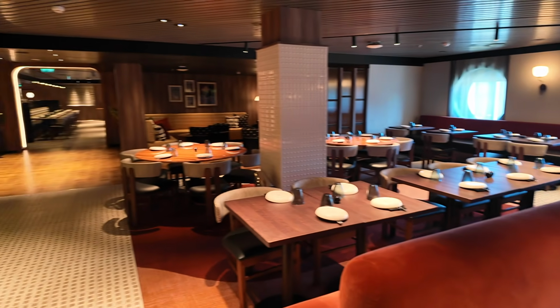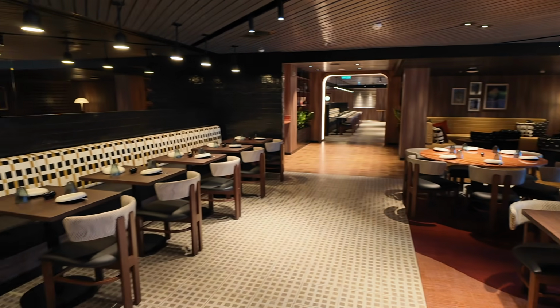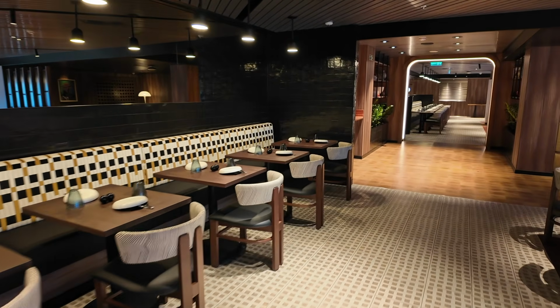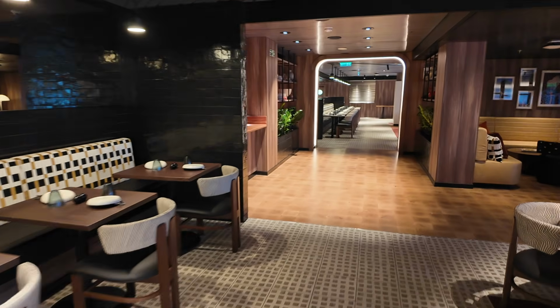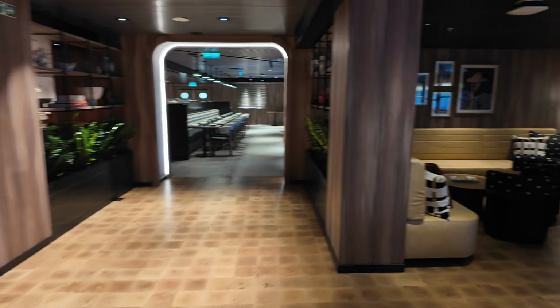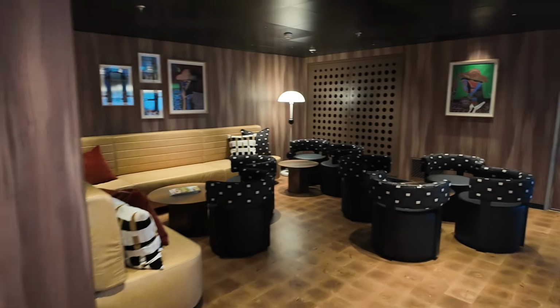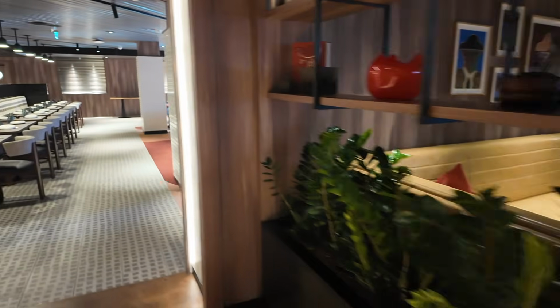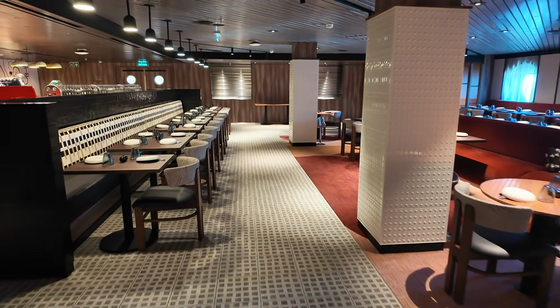And look at the decor of this restaurant. This is such a beautiful layout. My goodness, I just could not believe it when I walked in. It was absolutely breathtaking. One thing you'll notice is this area here to the right where you can actually sit and have small tapas. I feel like this is a really good meeting space, and a great place to come and just sit and have drinks and really enjoy yourself.